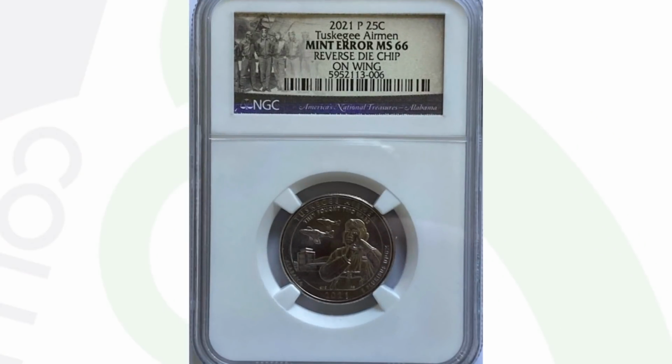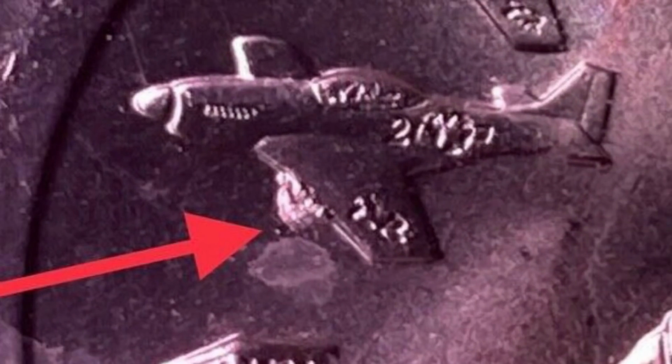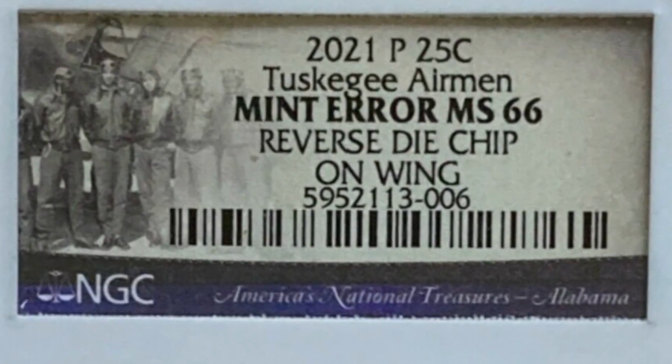Now here is a 2021 Tuskegee Airman quarter that has a reverse die chip on the wing of the plane. So as we zoom in there by that arrow, you can see that die chip there. Now the coin is graded here at a mint state 66 by NGC. So it's got a nice grade. The coin ended up selling for over $110 on eBay. So you just can't beat it. Always be on the lookout for these mint errors on your modern coins.